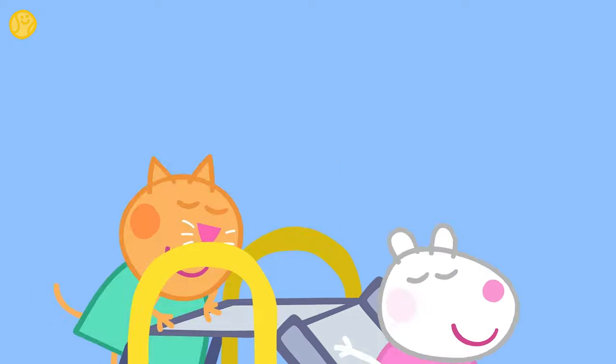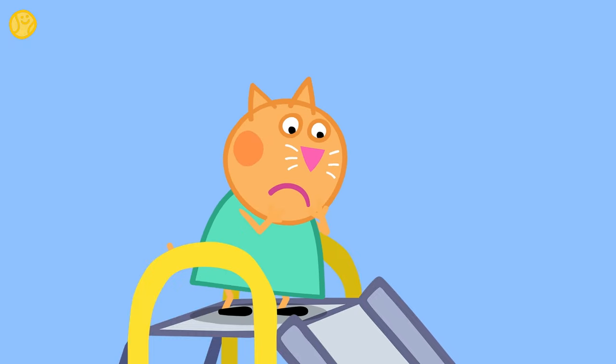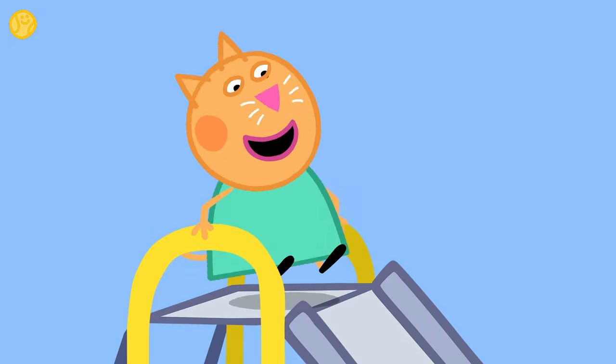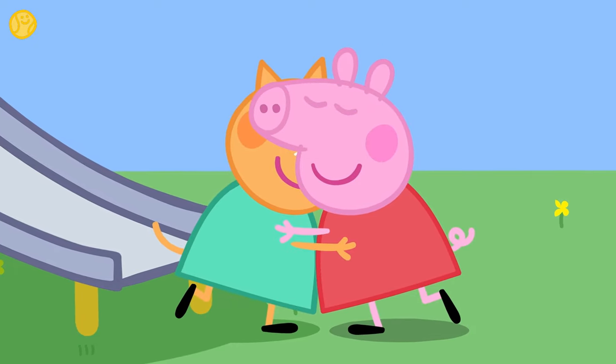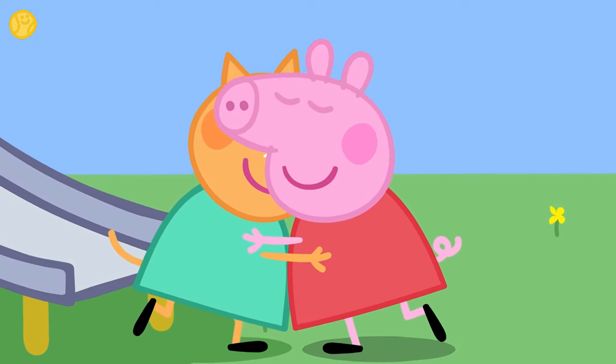Peppa and her friends are playing on the slide today. Candy Cat is a little nervous. Whee! Well done, Candy Cat. What a lovely hug, Peppa.